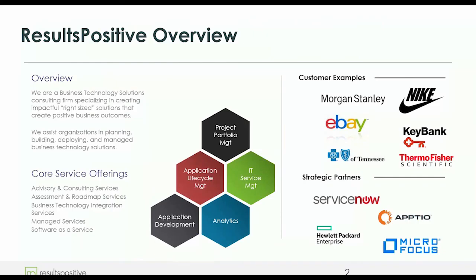We've talked a lot today about overall strategies and outcomes, and really wanted to lead with that. We've woven in some discussion around solution examples with customers, and how you can apply ServiceNow. One thing we wanted to highlight is ResultsPositive as a partner: we really help organizations create those business solutions so you can achieve those outcomes. We've been doing that with our consulting services, from advisory and roadmap to application development and analytics, with over 300 customers over the last 14 years, and ServiceNow is our strategic partner with their platform for digital change and digital transformation.